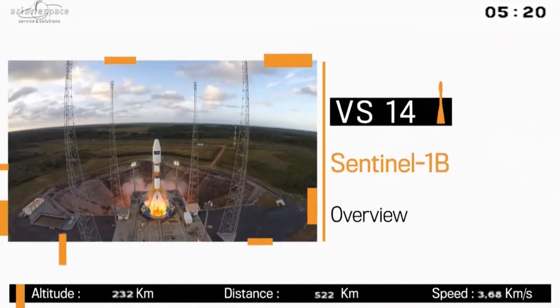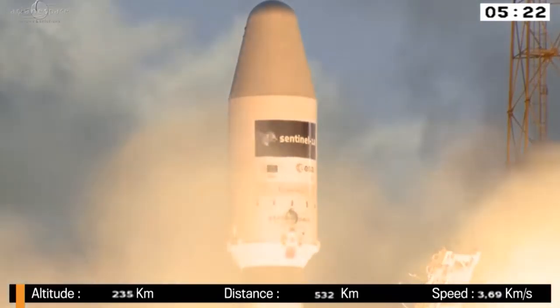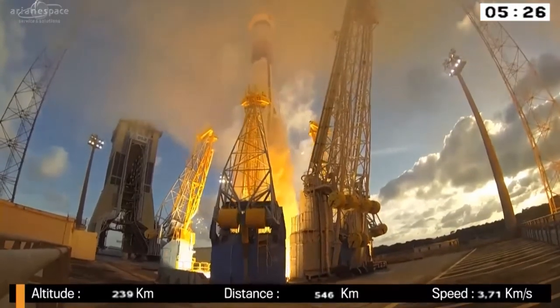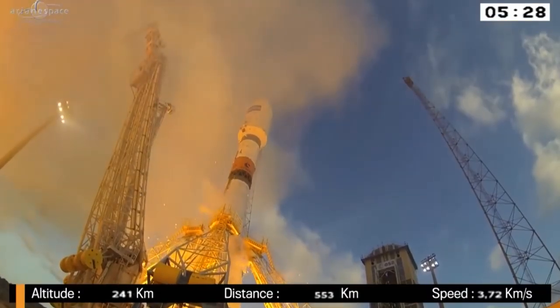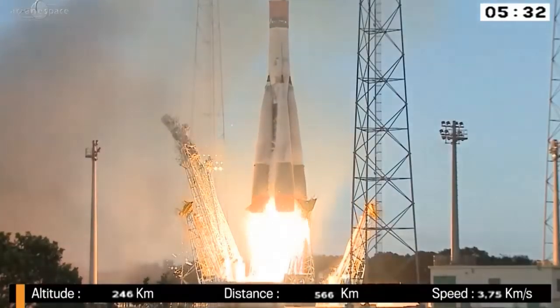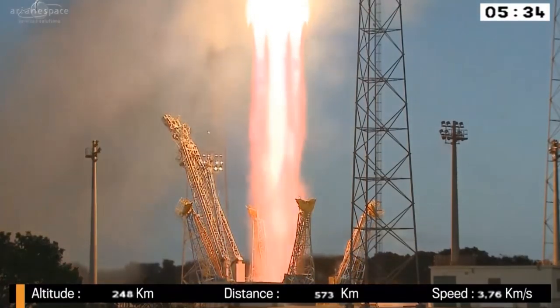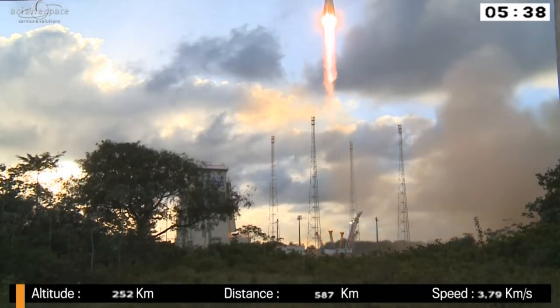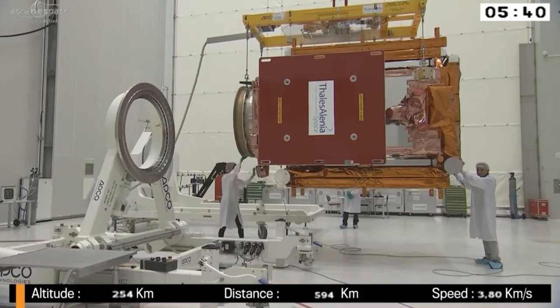On the 14th of April 2014, the European Space Agency launched the first of its new line of Sentinel Earth observation satellites, Sentinel-1A. It was sent into orbit on top of a Soyuz rocket from the European spaceport in Kourou, French Guiana. Now, almost 2 years on, it's time for Sentinel-1B, its identical twin brother.